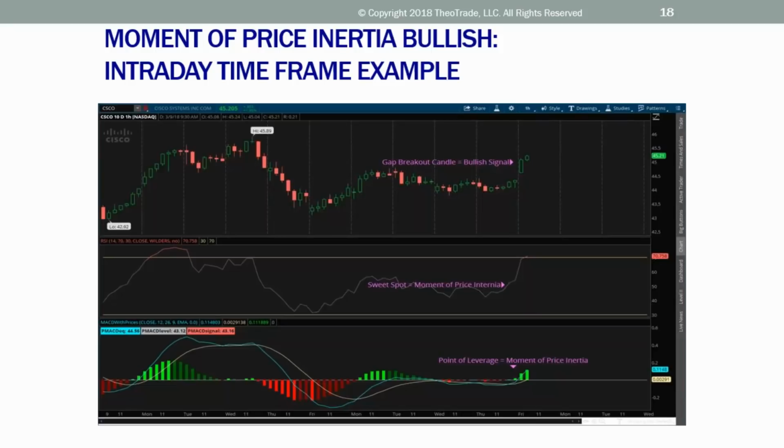You don't short things like this. You buy things like this and then get off the bus when this hits 70 or when that turns red or when this flattens out and starts to curl and turn back over. Any one of the 3 will do.